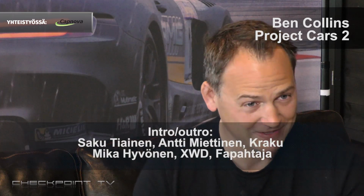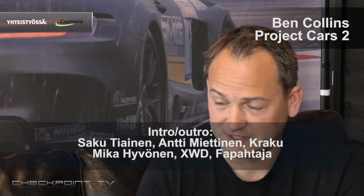Getting the characteristic of a car is tough. One of the things that they're so good at Slightly Mad is the graphics is unbelievable. So the resolution is just incredible. And so when you sit in a McLaren or a Lamborghini, there are some things you can't replicate, like the smell.